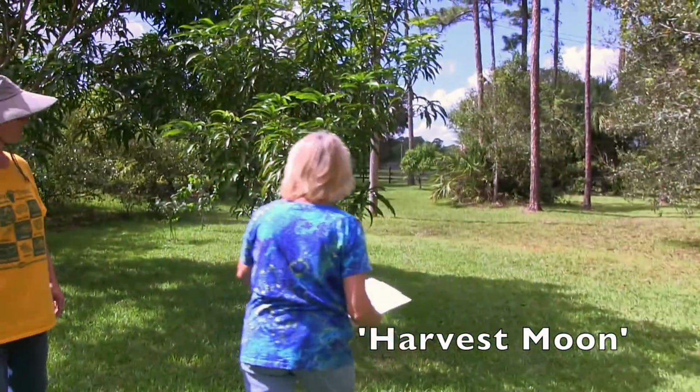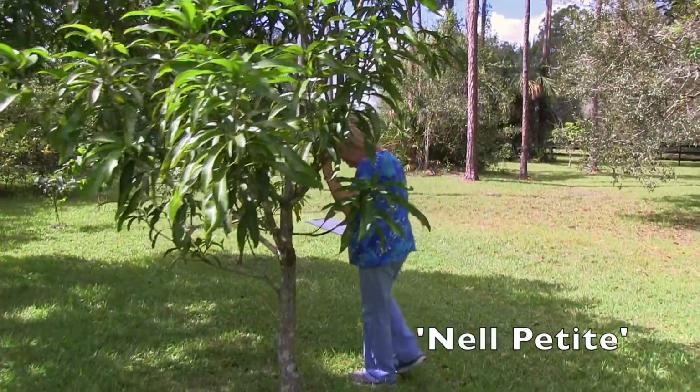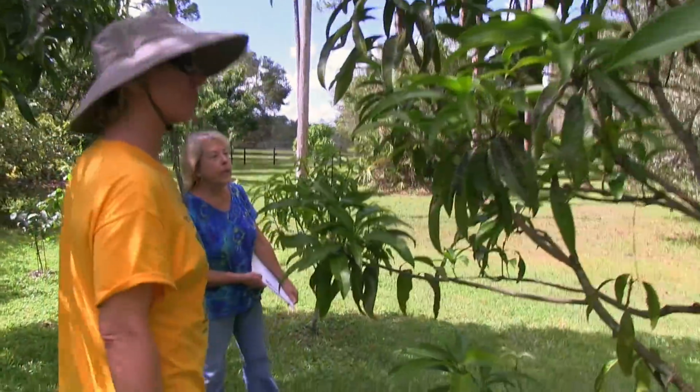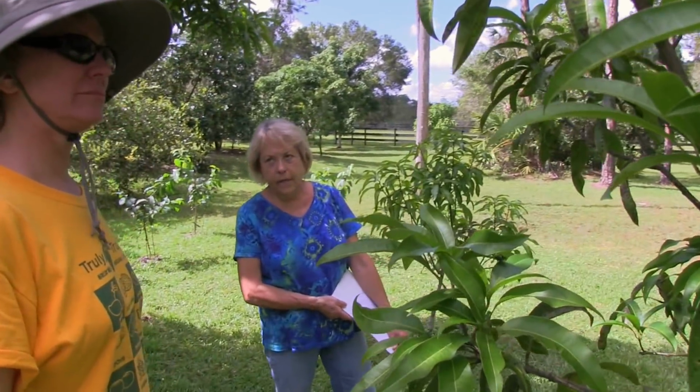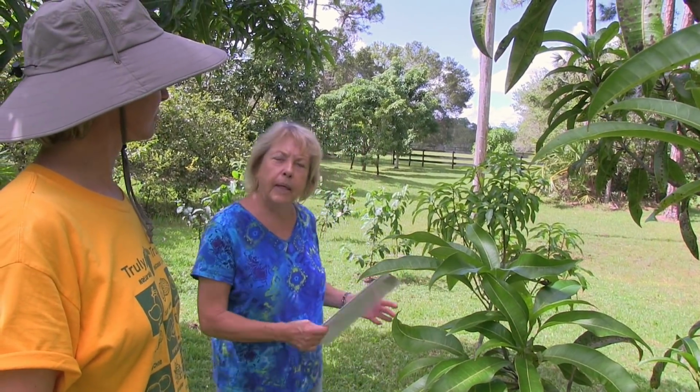This one is the Harvest Moon. And this one is Nell Petite. This is an old tree, one of the first trees I planted here, and it has had fruit on it every year. It's a dwarf. The fruit are about the size of a Lemon Meringue fruit, and they're good and they're clean. I'm hoping that maybe somebody will want to produce more of these because I like it.